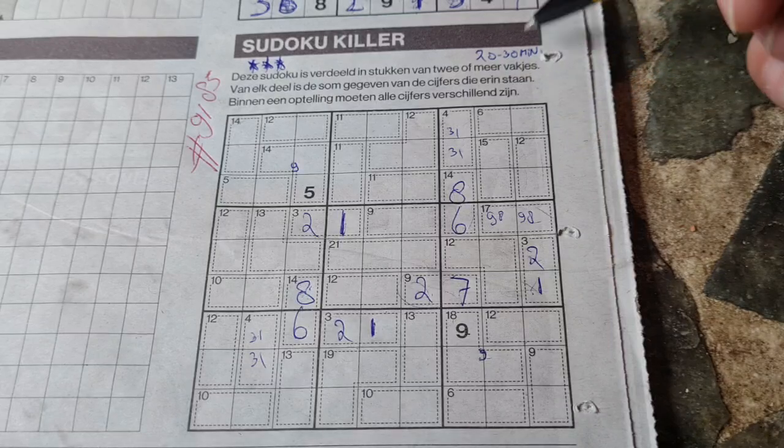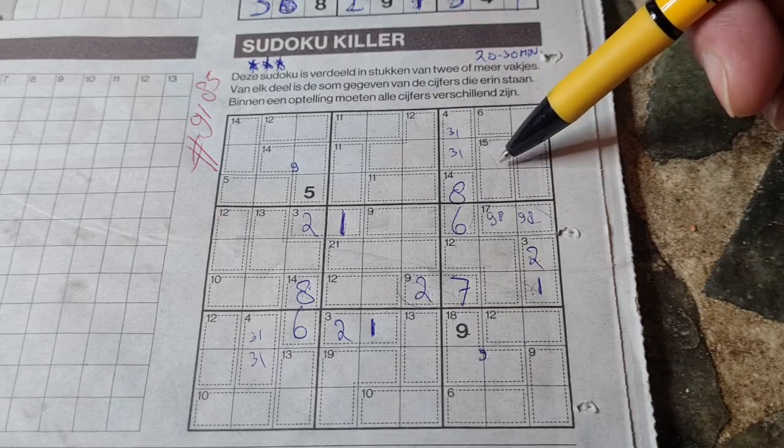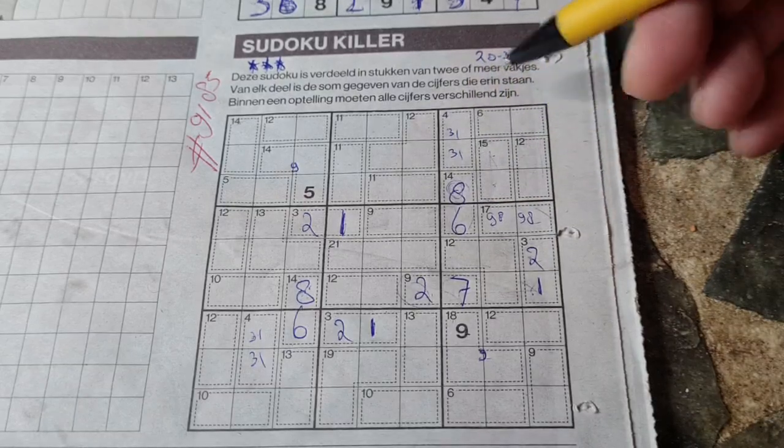My next strategy is to look for boxes with 2 combinations. Here we have a box of 15. There are 2 combinations for the box of 15: 9 plus 6 and 8 plus 7. Well, the 8 is already used in this picture, so I cannot place the 8 and the 7 here.